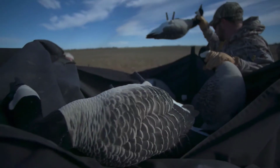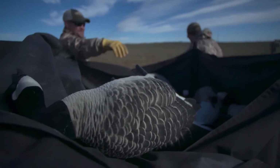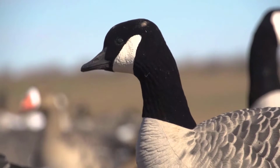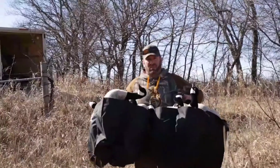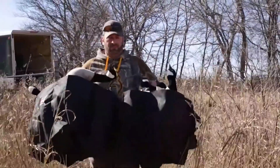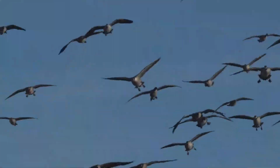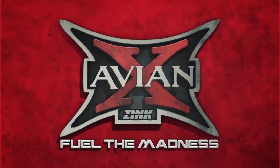The Avian-X lessers come in AXP painted and AXF flock decoys. Both 6-pack and 12-pack outfitter packs come with rugged field stakes and durable one-piece construction, making these decoys sure to last for years to come. Plus, these decoys include the Avian-X decoy bag to protect your investment to and from the field and for storage all season long and even after the season.